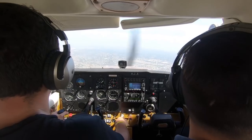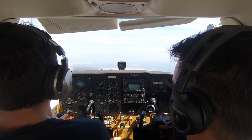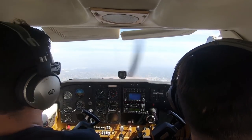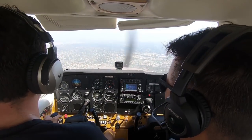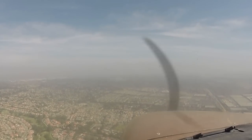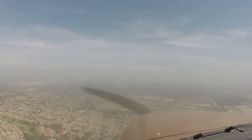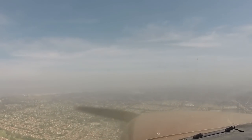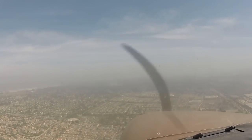Go to 65 right away. Okay, pick your place to land. Got the airport in sight. There's a lot of headwind, so we probably have to turn in a little early. Okay. I would start turning right about here.